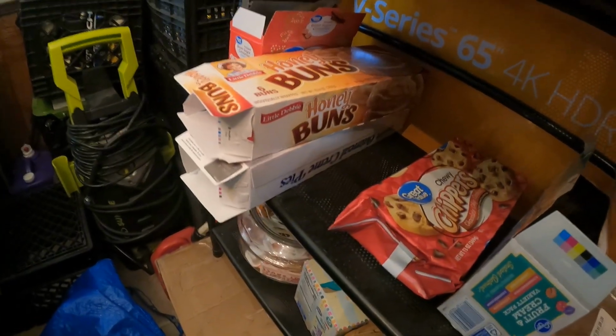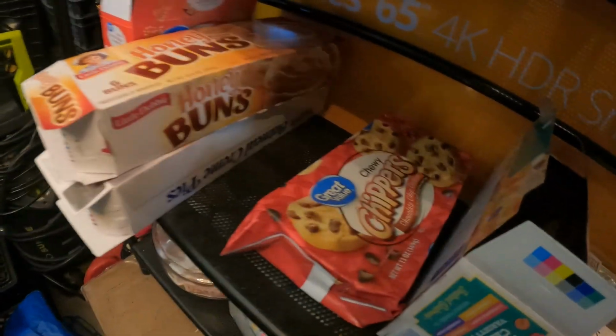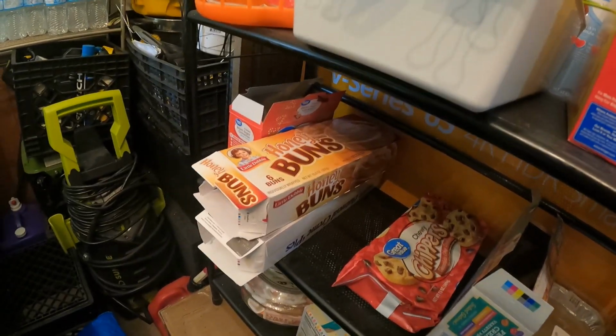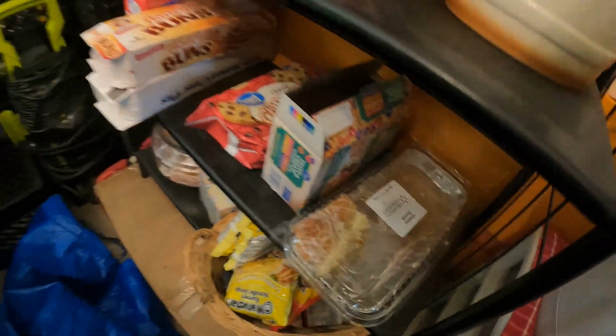On a side note though, why do moms always have like the best snacks at the house? That's to make you come home though, so you got something to come home for, to eat some goodies.